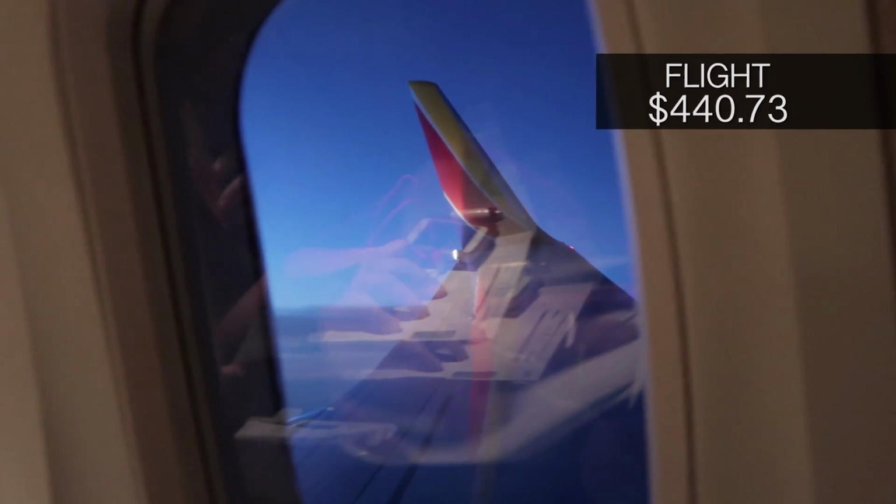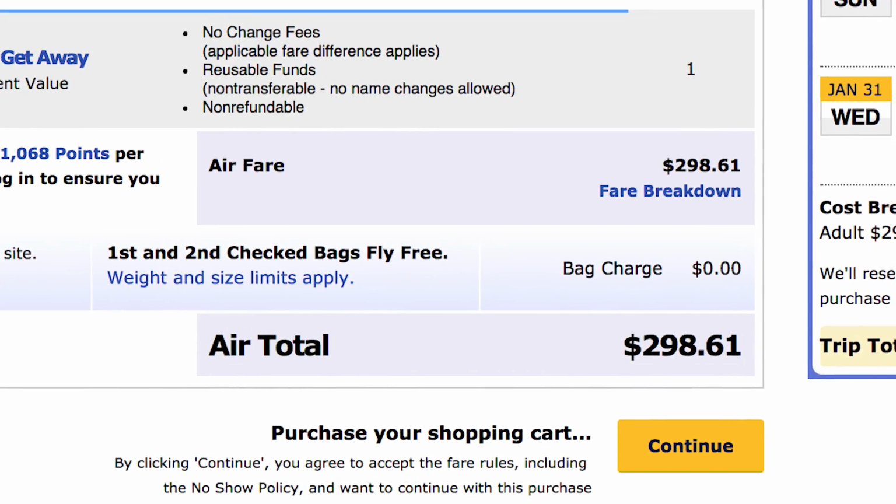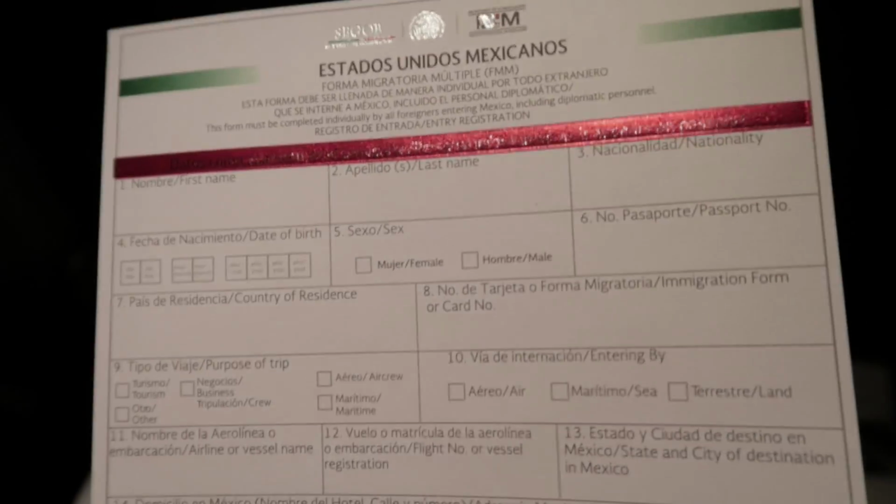We flew from Los Angeles to Cancun with Southwest Airlines. We went during peak season, so our flights and hotels were a little bit more expensive than usual, but I've seen flights under $300 during off season. On the plane, they have you fill out these forms, and they don't always tell you, but you're supposed to hold on to this piece of paper until you fly back, or else they'll charge you for it. Either that, or you'll be stranded in Mexico forever, which actually doesn't sound too bad, to be honest.